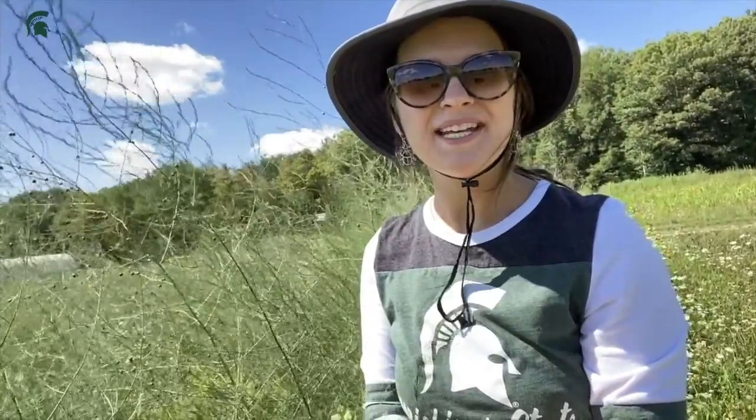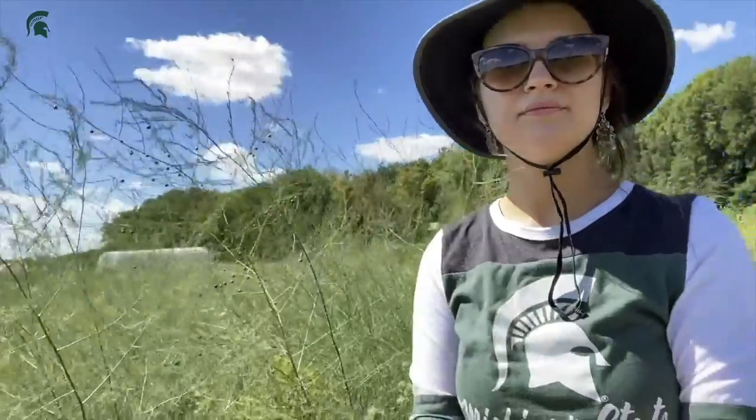Hi everyone, my name is Jen Zavalnitskaya, and today I'll be showing you a glimpse inside an asparagus field. Today I'm at an asparagus field at the Student Organic Farm at Michigan State University. Although it might be a little bit different from your asparagus field, it shares a lot of qualities.